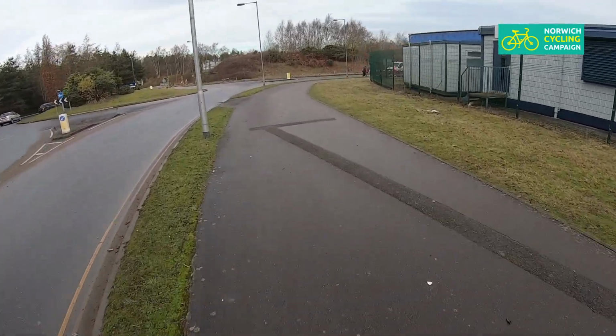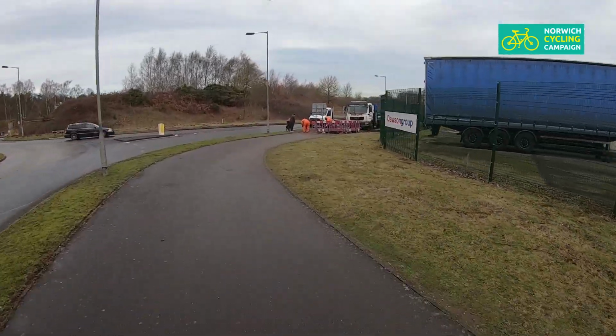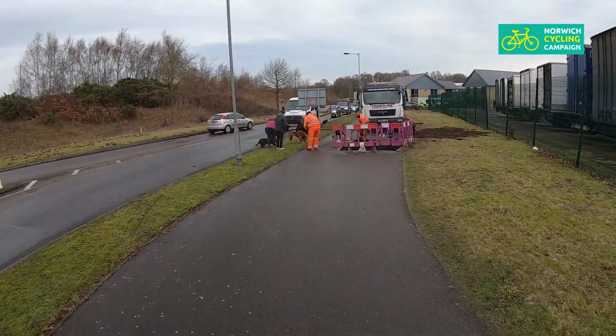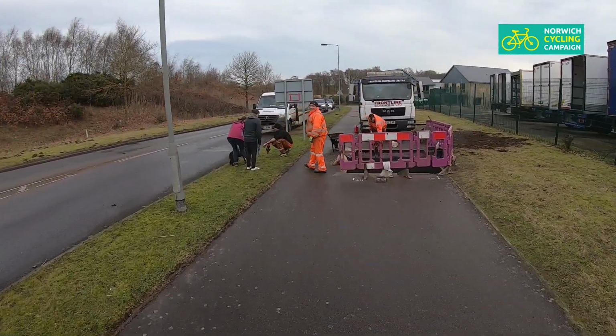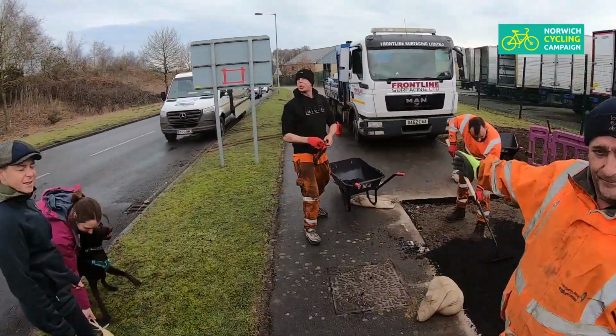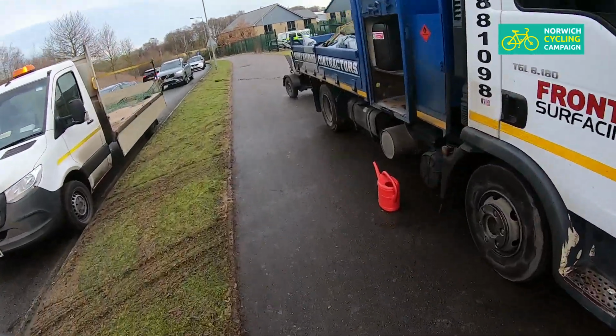And once we do that, we leave the hellhole of Longwater Business Park behind us and head towards Queen's Hills on what should be a really nice cycle track, except of course they were digging it up and hadn't really made any arrangements for getting cyclists past it. Not untypical.